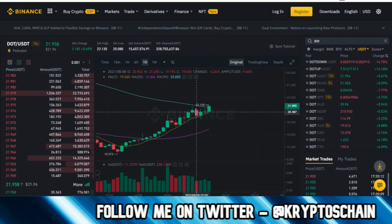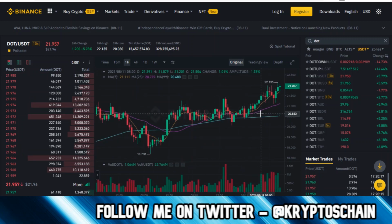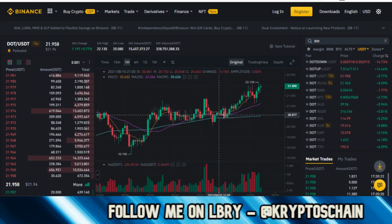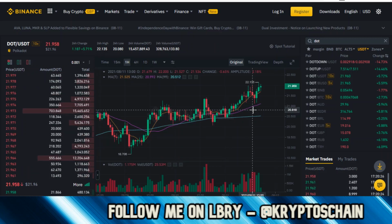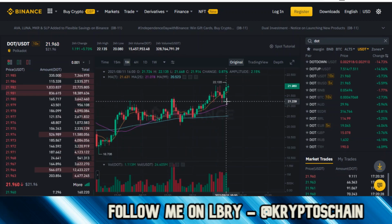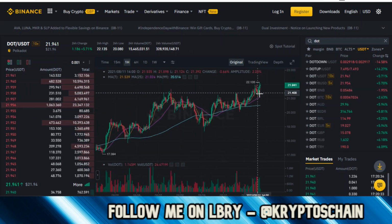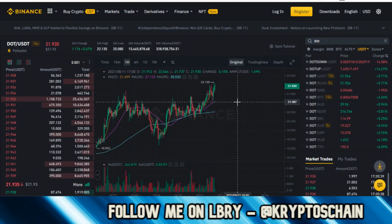High 21.63. No, not the 1-day chart. Let me go to the 1-hour chart. Where was it? This one, yeah, it was 21.99 that we hit, and then we hit 22. Yeah, we hit 22 here on the red one, as you can see, and then we broke past it now. So it looks like the momentum is going to continue on here on the 1-hour chart. We're going to see more bullish momentum before another pullback.